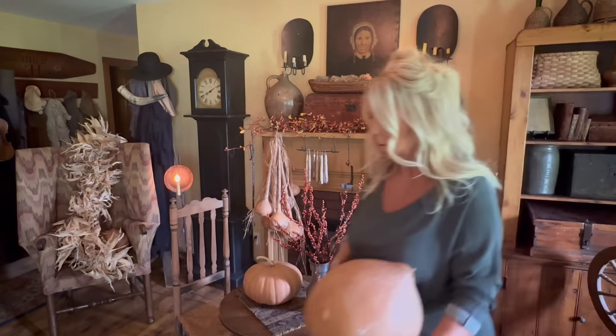Well, I just added this little gourd hanging thing I made. Added it up there. I'm going to change this. And I'm going to put this little thing there instead.